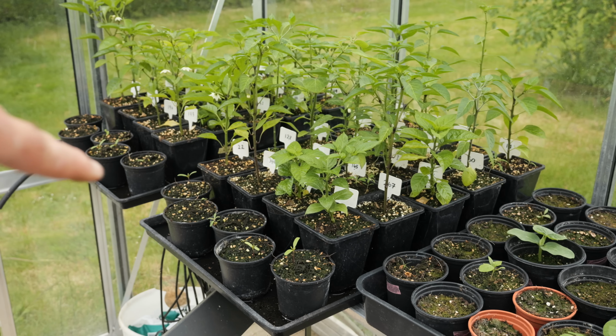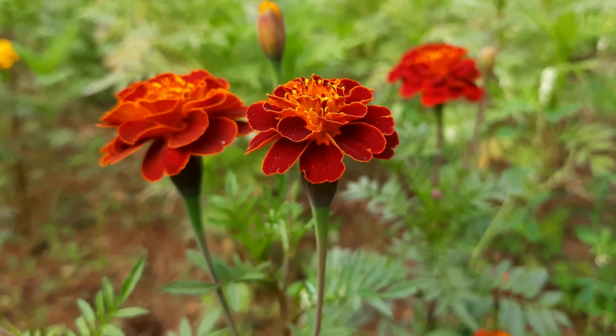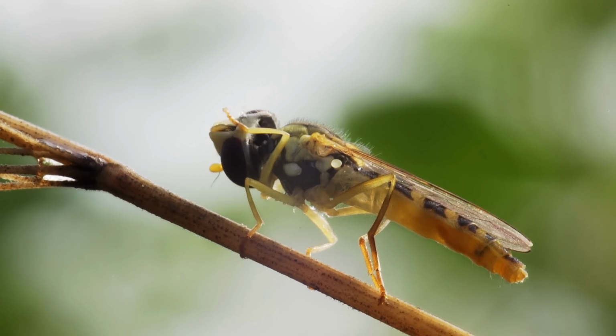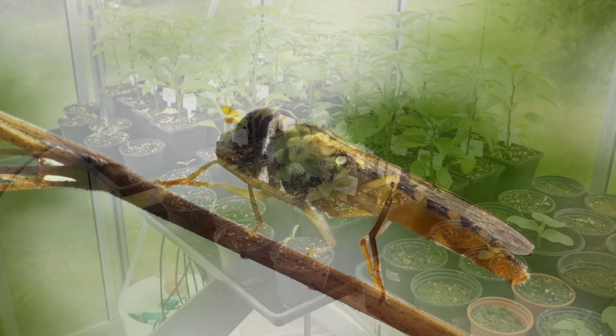In the front there, you'll see those are my French marigolds. So these are what I use to attract hoverflies and other predators that will help get rid of the aphids. And it absolutely works like a dream.